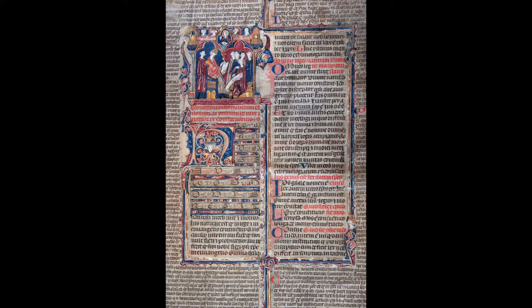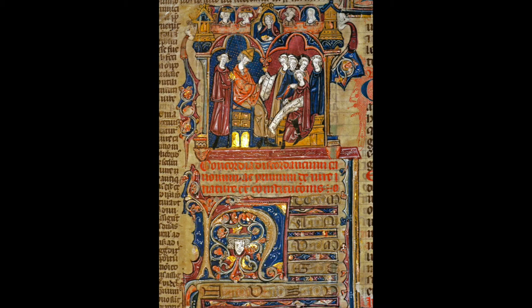The book contains the most widely studied text about canon law during the late medieval period. Canon law is the law of the church. The text was compiled around the year 1140 by Gratian, a teacher of canon law at Bologna, one of the top places in Europe to study law. And at the beginning of our copy is a miniature painting showing Gratian presenting his book to the Pope.